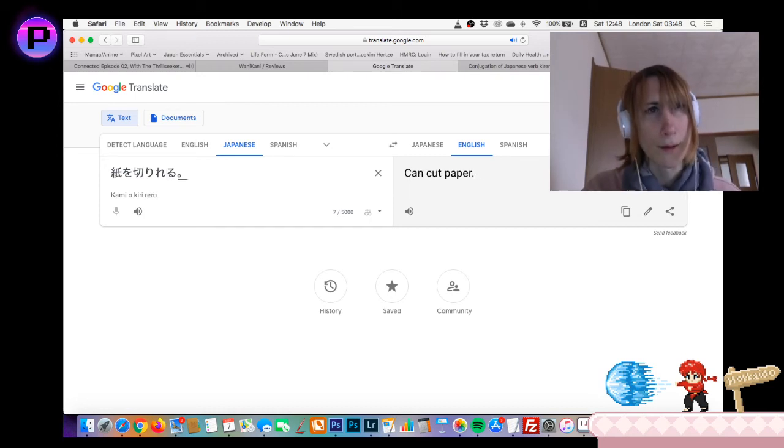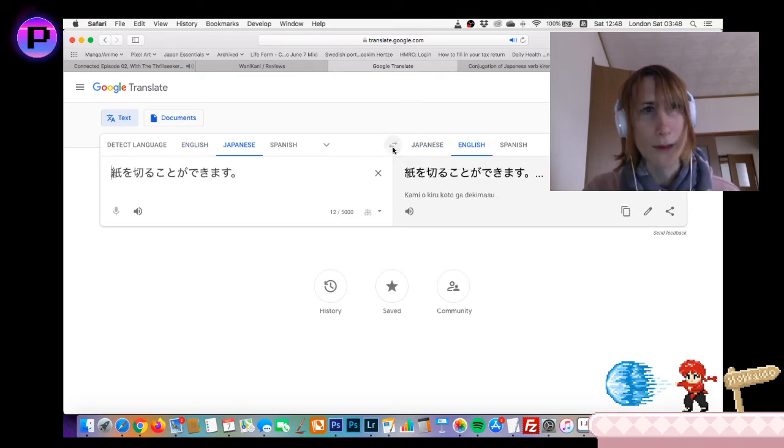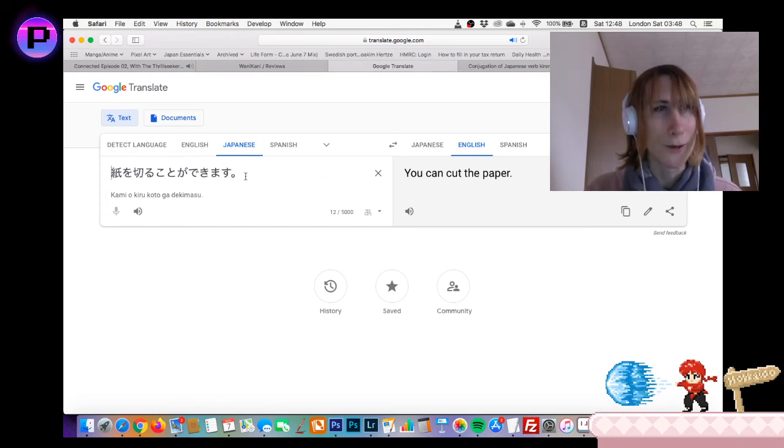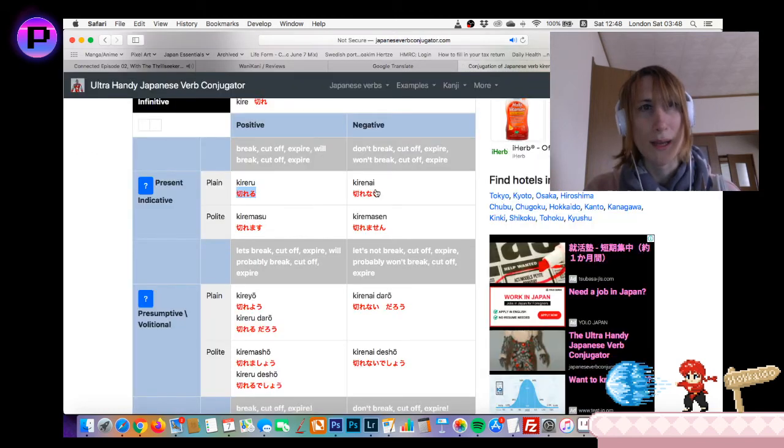Can cut the paper. Can cut paper. I suppose it's not imperative, is it? So it's you can cut the paper. Oh, kiru. Oh, this is just getting too complicated now. Now we're getting into dekimasu, which means the ability or can do something.